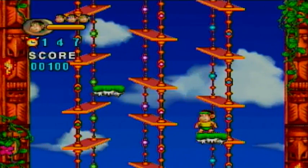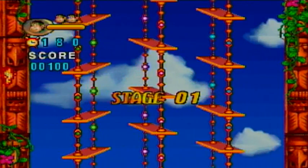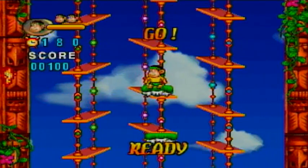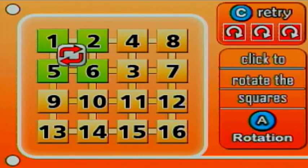The next game was unplayable because, again, only the A button worked. I would skip past it, but I want you to see the hellish nightmare that is jumping in this game. How does a system that has blast processing freak out from this? Logical Dial. Hard and unfun puzzle game.